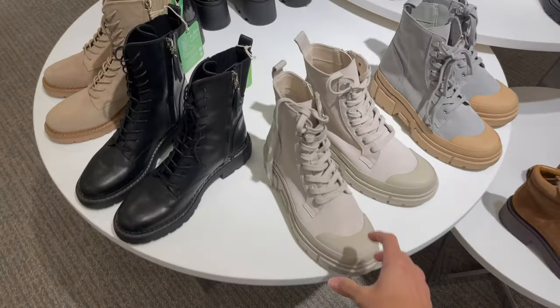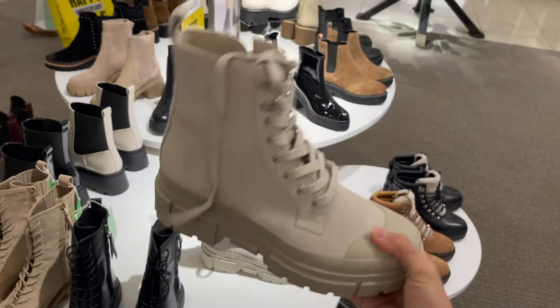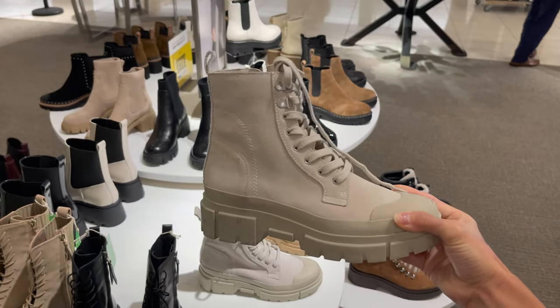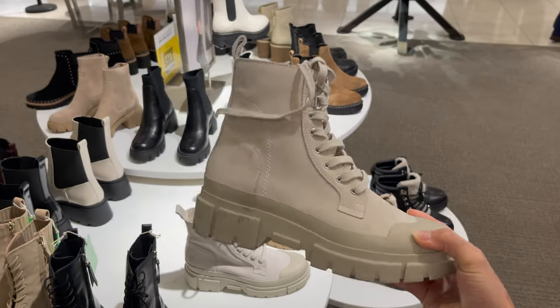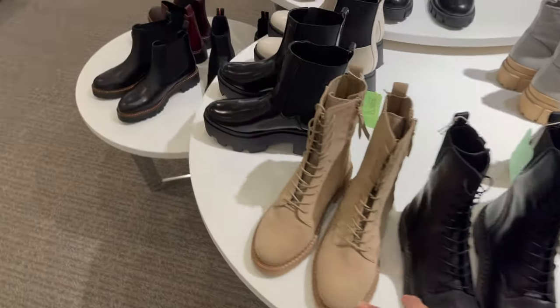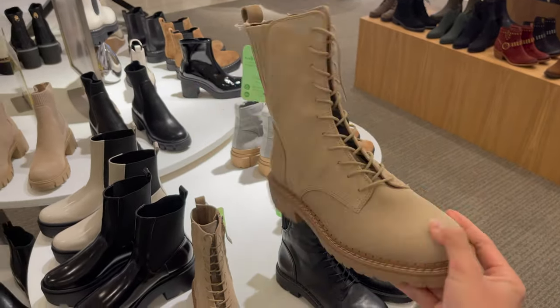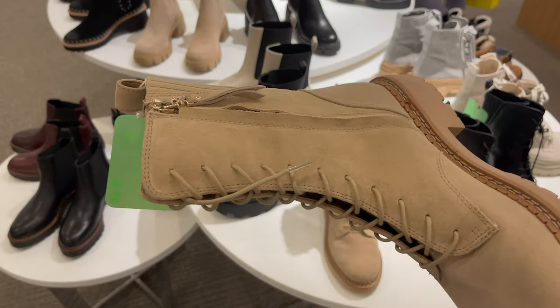Ooh, these are the ones that I mentioned in my video. Oh, they are really heavy. Yeah, $70. This is in the shade tan. These are really, really heavy. These have some weight to it. And then these are the Sam Edelman that I really, really want. These are much lighter. These have a good color, and I like how there's a zipper.